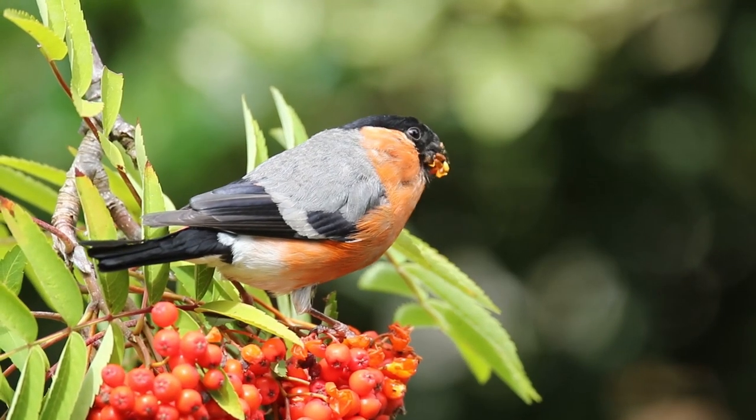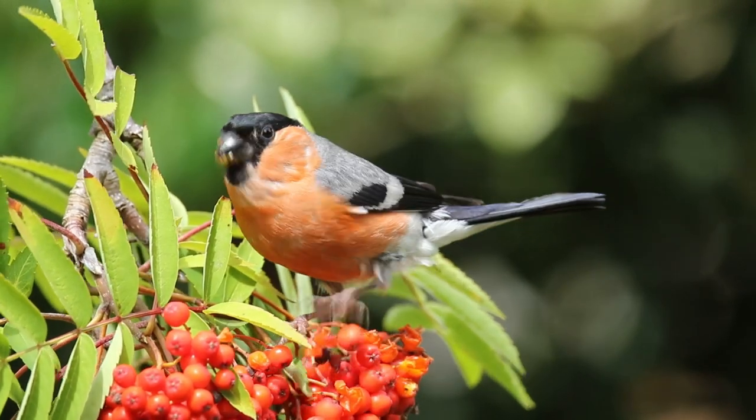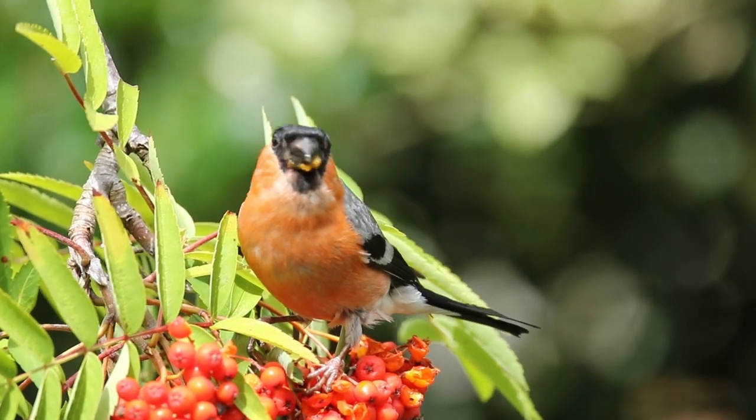In the autumn, the bullfinch is one of the first birds to start eating the berries off the trees. It's a very messy eater though, it just seems to eat the seeds and discard the rest of the berries.